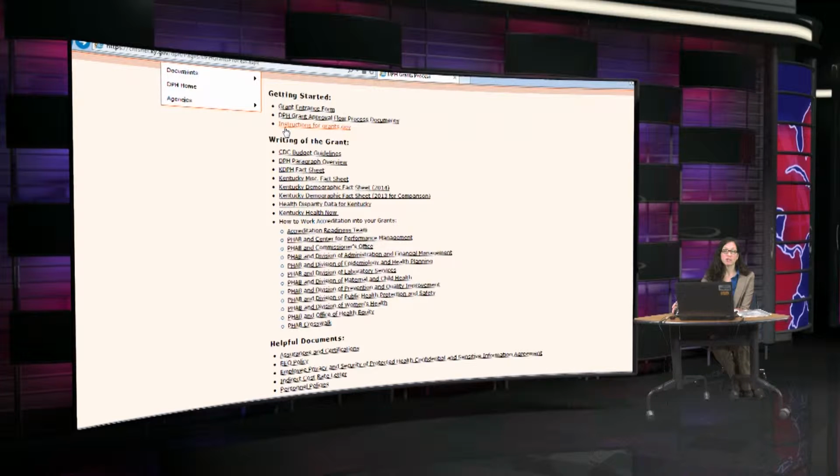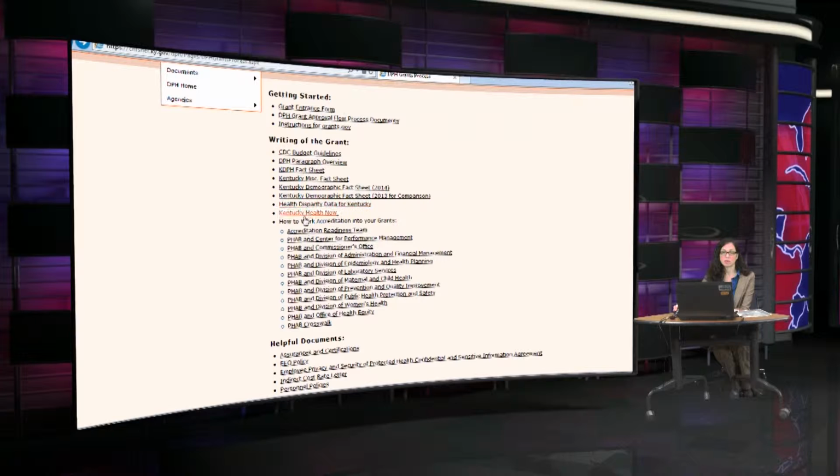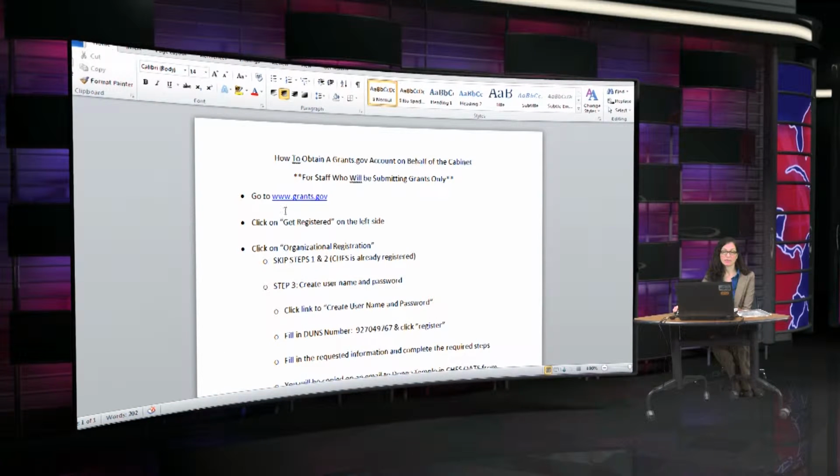So it's a good idea to go ahead and check to make sure that you are an approved user. If not, we've included a tab here, instructions for grants.gov, so that you can pull that up and see what steps you need to take if you are not an approved user. Again, it has the actual website, talking about how to get registered, and some general information there for you.